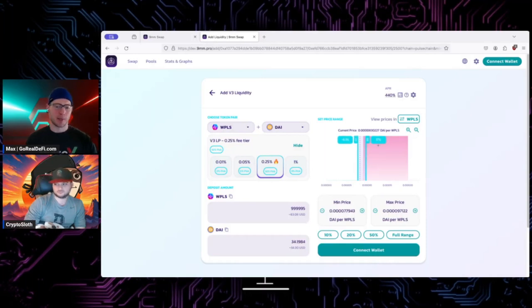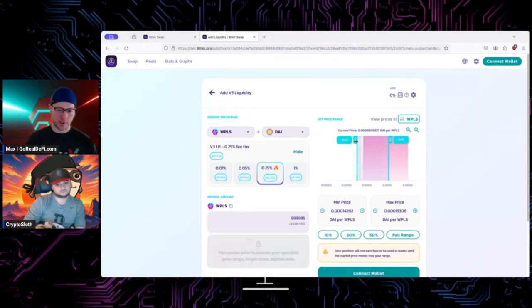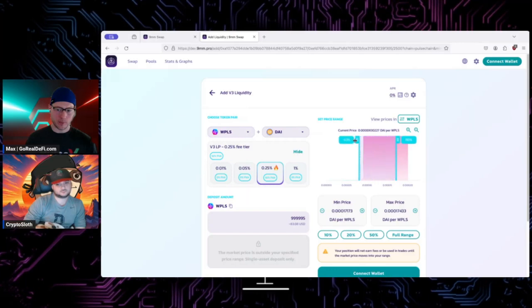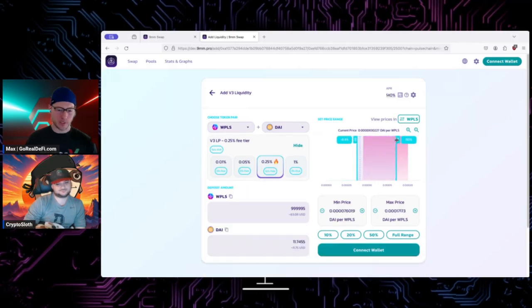But also I want to make it almost single-sided. I only want to put up pulse. I don't want to put up DAI. I don't have a DAI. I just want to put as much pulse as possible, but earn as much fees as possible. So how far can we get it? If we go all the way out here, so if we do 110%, $11 of DAI and $83 worth of pulse, still earn 140%.